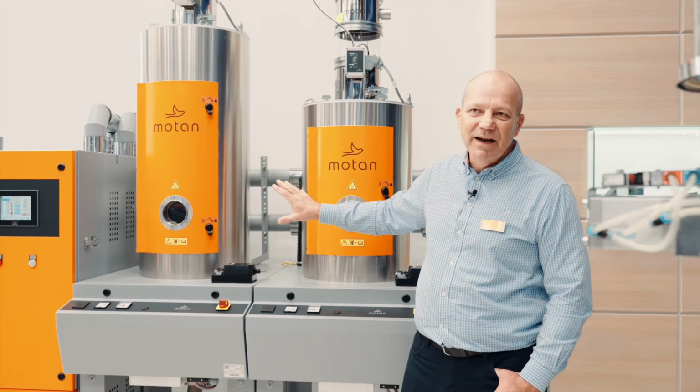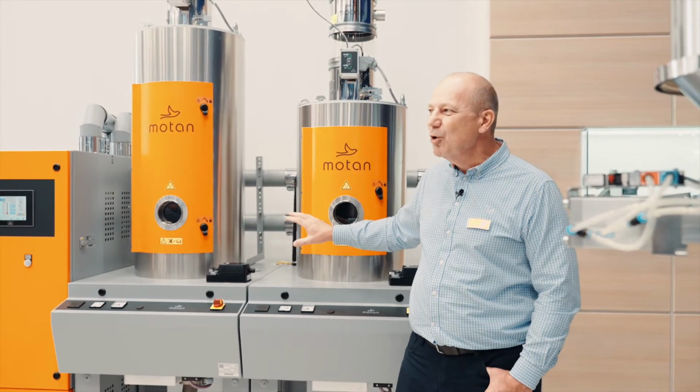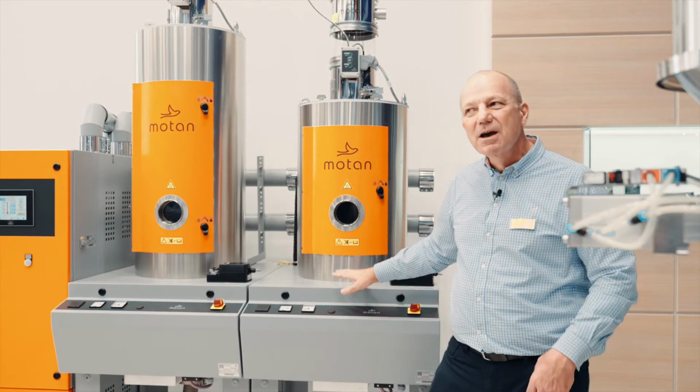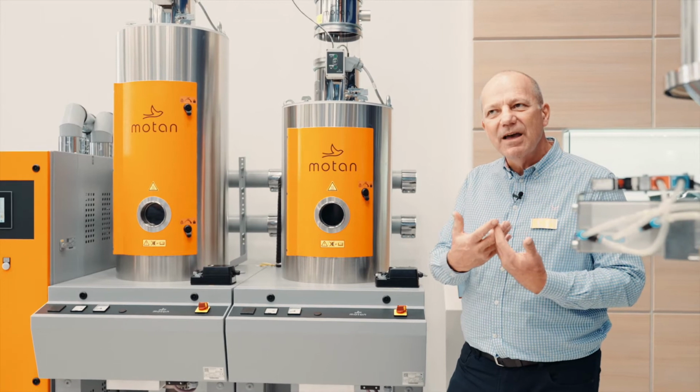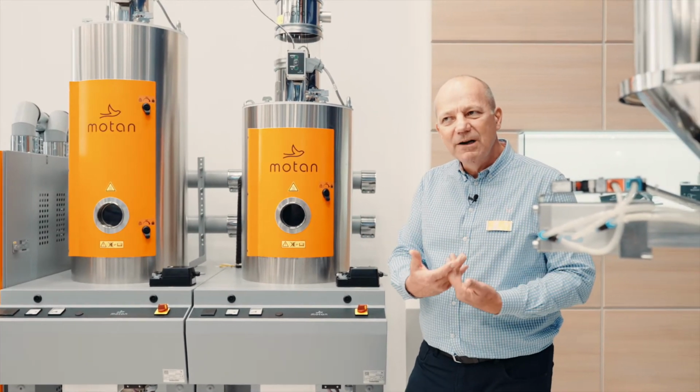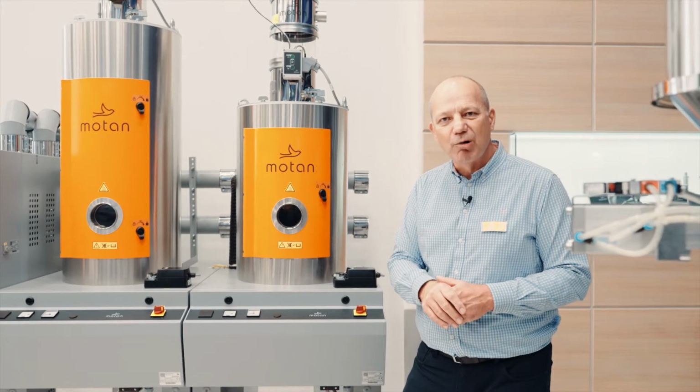This is just an example that we have here for the exhibition. We need to save space, so it's a smaller one. This is typically for injection molding, but the principle is just the same. Any of those materials that are either hygroscopic or have fillers in them need to be dried. And this is what we would be doing with this product here.